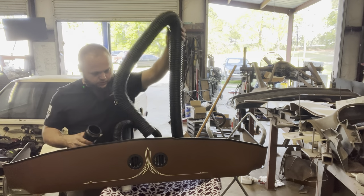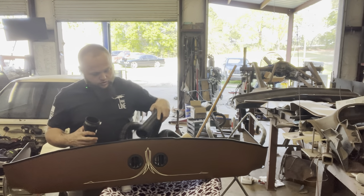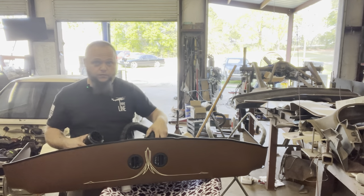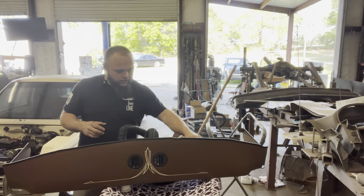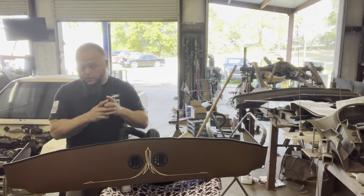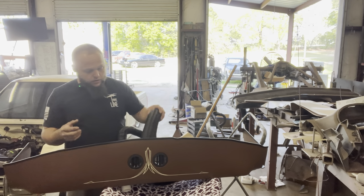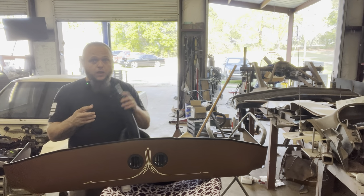This, like I said, is 2.5, I believe, and all my AC vents are 2 inch, so it just goes over them. What I'm going to do there is get some hose clamps, stick it over, and hose clamp it really tight so it doesn't blow off. That's besides ordering new ductwork.